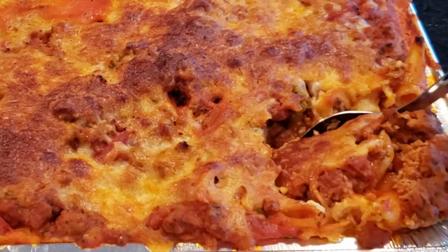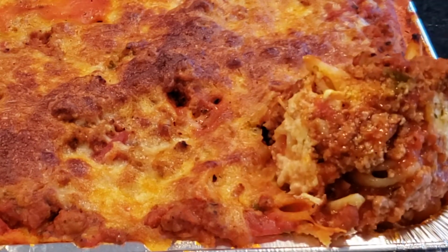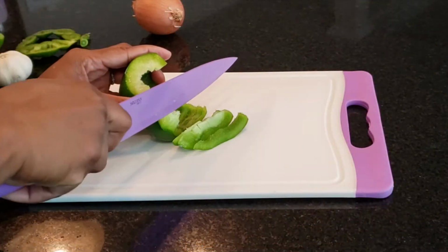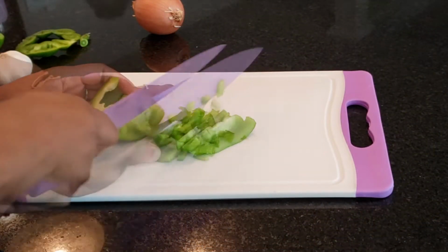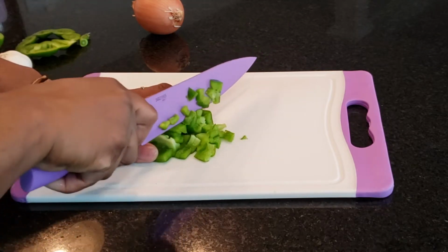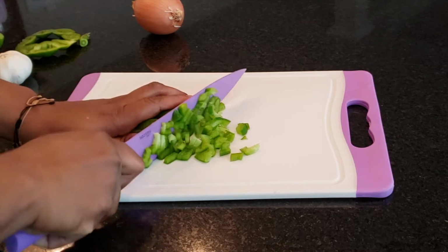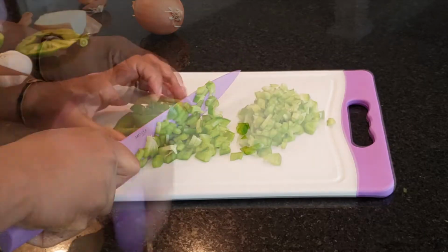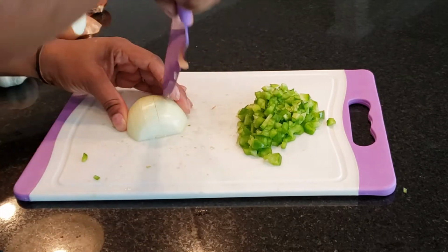Next up, we are actually making this delicious baked ziti, and it's made with ground turkey, so it's even healthier than the regular version. First, you want to start just by cutting and dicing some green peppers. And honestly, you can use green bell peppers, red bell peppers, whatever bell peppers you have, just dice those up. And then next, you want to just dice up an onion.